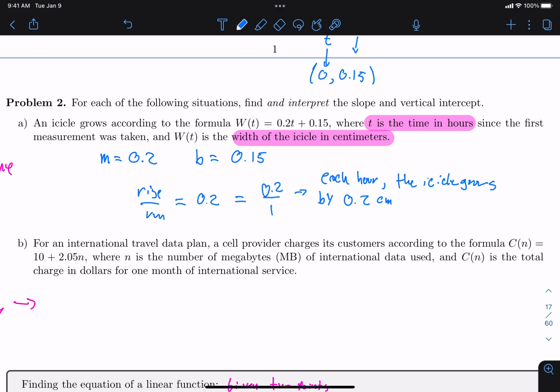Okay, so let's read this right. It says, for each of the following situations, find and interpret the slope and the intercept. So we already did the intercept. That was namely to say, look, if you don't use any megabytes, you pay $10. How about the slope? That's this number, 2.05. What does that mean?